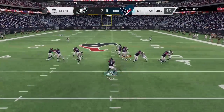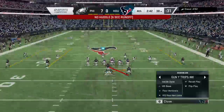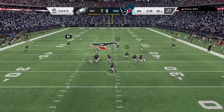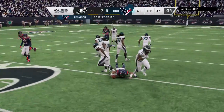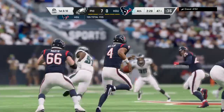Here's 1st and 10. From the gun, a run for Johnson. And he is met quickly in the backfield. Down he goes, folded like a lawn chair. They'll try the air now with Watson. And now he'll tuck it and run. And he will avoid the contact as he slides to a stop. 15 yards on the play, first down.